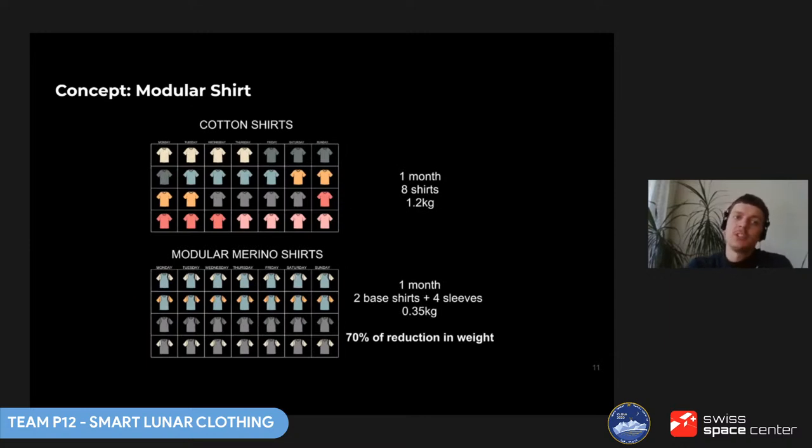When considering that one shirt is supposed to last for 4 days of usage, it would mean that 8 shirts alone are needed for having a supply for 1 month. This would mean that 1.2 kilograms of weight is spent already on one type of shirt. And if we imagine daily life, then there are more shirts that are needed. But introducing modularity would help to reduce this weight down by 70% through using a base shirt and changeable sleeves. The base shirts get dirty slower than the sleeves. It helps to reduce the usage down to 2 base shirts per month with the addition of 4 pairs of sleeves, ending in a total weight of 350 grams per 1 month.